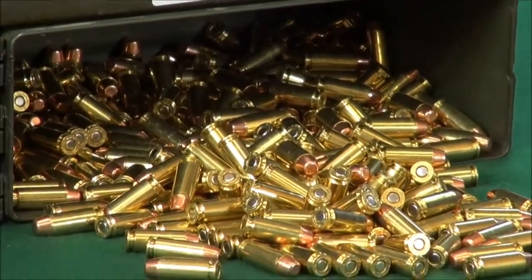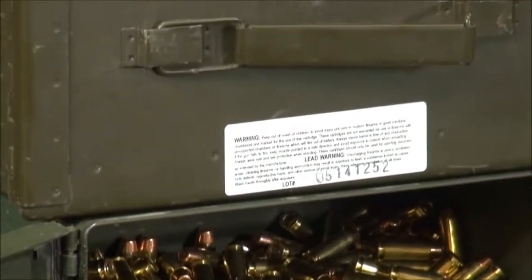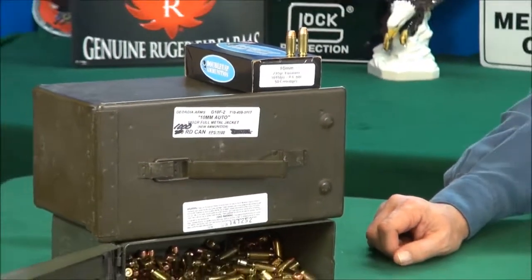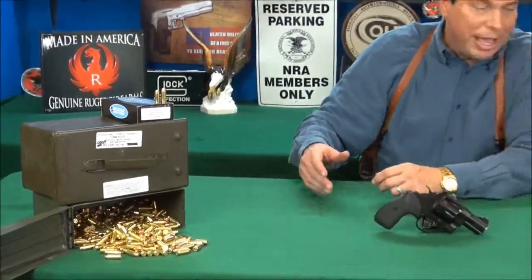They also sell hollow points at Georgia Arms. But for hollow point ammo, I'm going to deal with Double Tap and some of the other 10 millimeter high-end companies for personal protection. Let's take a look back up.